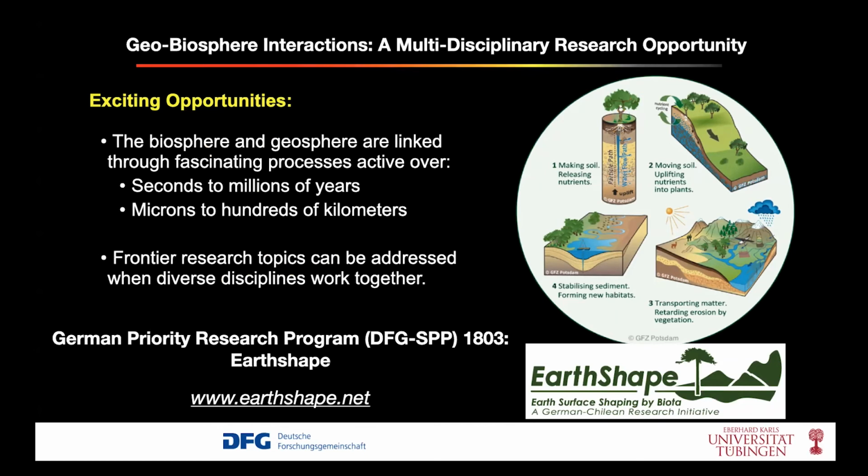I think there are some really exciting opportunities when we start talking about geo-biosphere interactions. And again, from a geologist's perspective, there are very few people and groups trying to think about how the changes that we can measure and observe on these, what I would call short time scales of days to years, are manifested over longer time scales. This gives us a lot of exciting opportunities. The biosphere and geosphere are linked, and they're linked over fascinating processes that are active over this diverse range of timescales and a diverse range of spatial scales as well. And the point here is that we have a lot of frontier research topics that can be addressed if these different disciplines can come together.